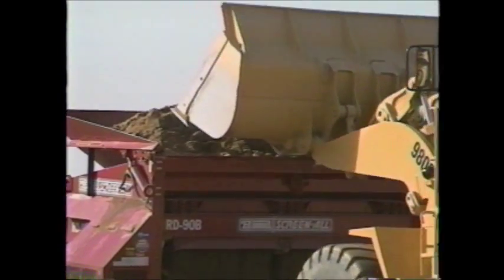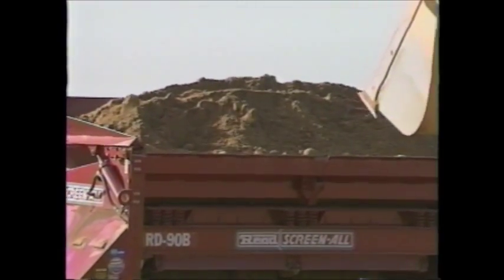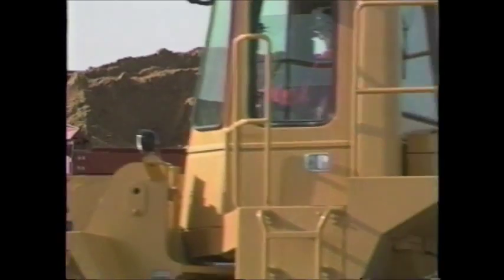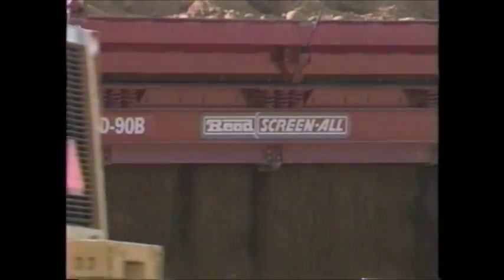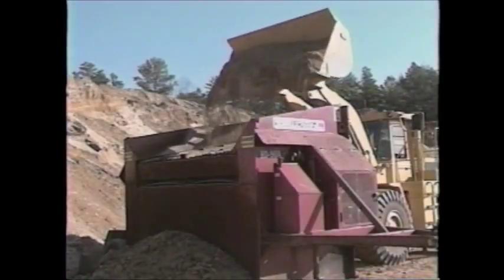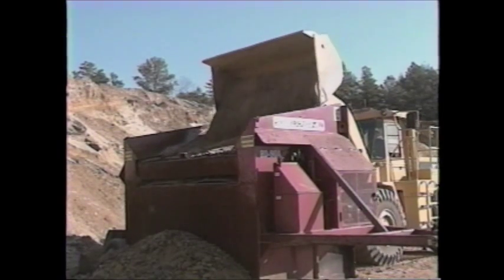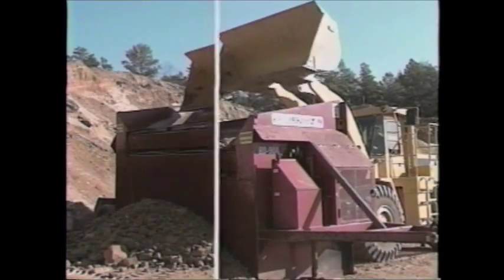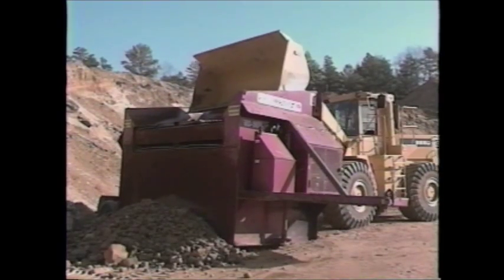The Reed Screenall can adapt to a wide range of materials. And when you add the UltraFeed option, it can handle the metering of material itself. Your loader spends less time at the screening plant, more time doing the work you want it to do. The Screenall's forward and reverse modes also let you adjust to whatever materials you're screening and your operating conditions. Simple adjustments in positioning can increase your efficiency even more. And when it's time to process different materials, it's simply a matter of changing screens.